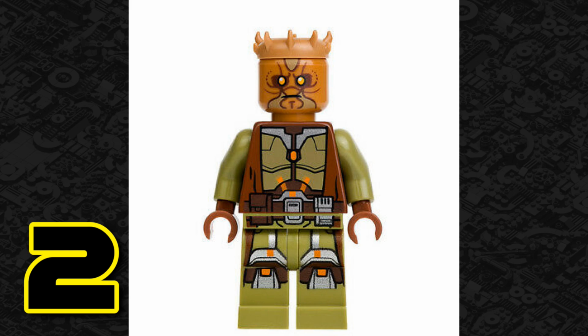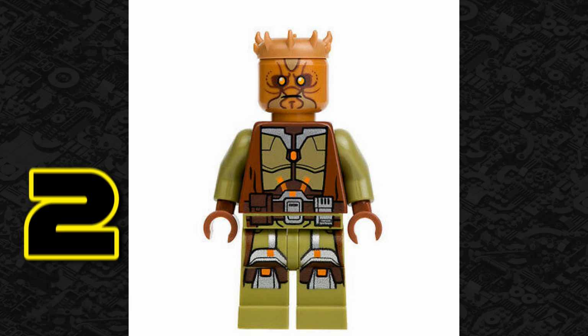This figure just has an awesome amount of detail. The printing and color scheme look great, and it even looks like he's got some Mandalorian armor on. It probably isn't Mandalorian, but still, it kind of looks like it. And he comes with that Zabrak headpiece that we only really see used on Maul, which is also pretty great. I think this figure is just loaded with detail and looks very unique.